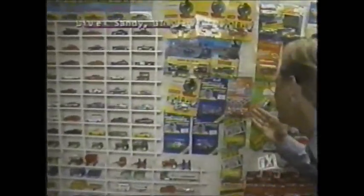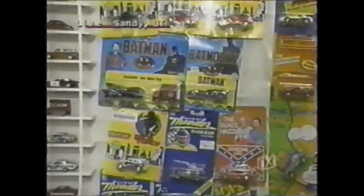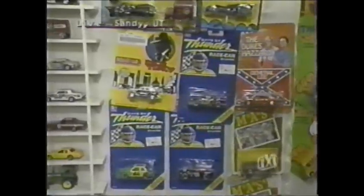Wow. Now, John, you had mentioned the Dukes of Hazzard car. Yeah. Ladies and gentlemen, here it is. And how much was the price? Two for $1.22. Did you pay more or less? That's probably what we paid for that one. Really? Now tell us about these.